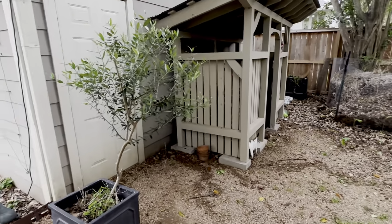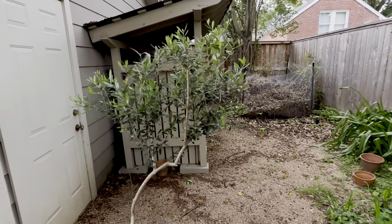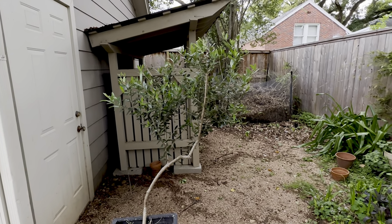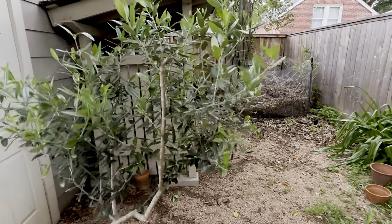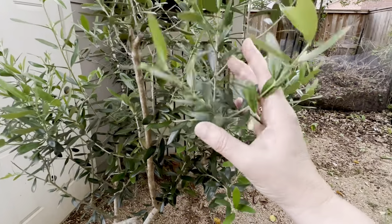My little olive tree, I'm so excited. Look how good it looks. I'm pinching it and cutting it into a little crooked topiary, and it just looks wonderful. I'm so excited, it's never looked this good. I've had this tree for years.